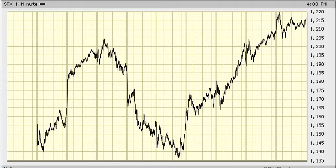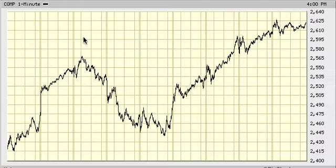For NASDAQ, we closed near the highs, but futures are gapping down about 27 in the NASDAQ. So we could test the previous 4, approximately 2570. The 0.382 would be around that same level, around 2570, 2580.